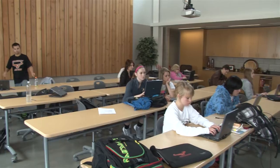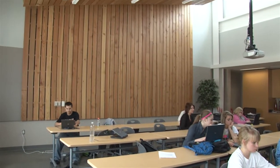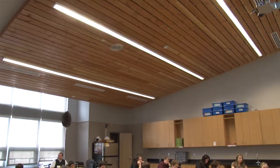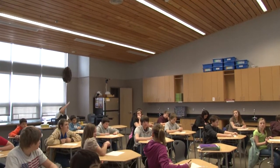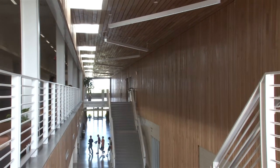One of the most visually striking elements of our building is the interior wood, visible from any classroom and in many of the shared spaces. The wood is both aesthetically appealing and helps with acoustics. All the interior wood is reclaimed fir from old barns in southeast Kansas and from a warehouse in California.